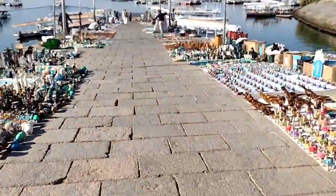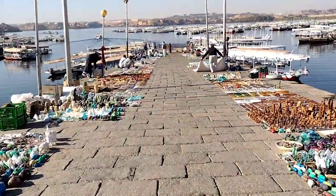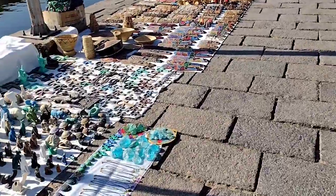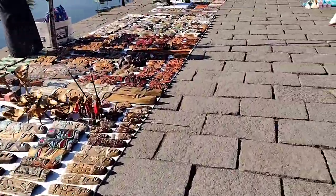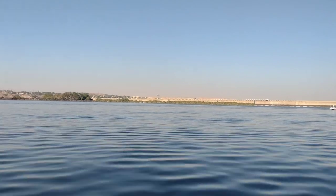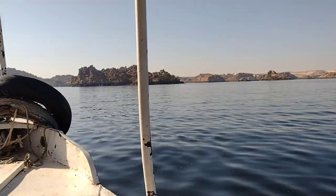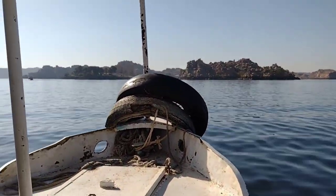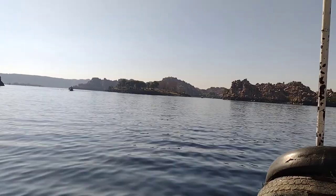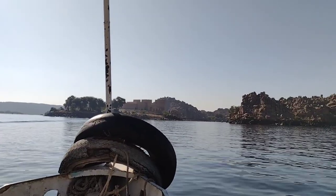Amazing. The artwork, the detail. Do they make all this stuff, or some of this stuff they buy from? They make all of this? Yeah, but this all came from Luxor. Really? Thank you.